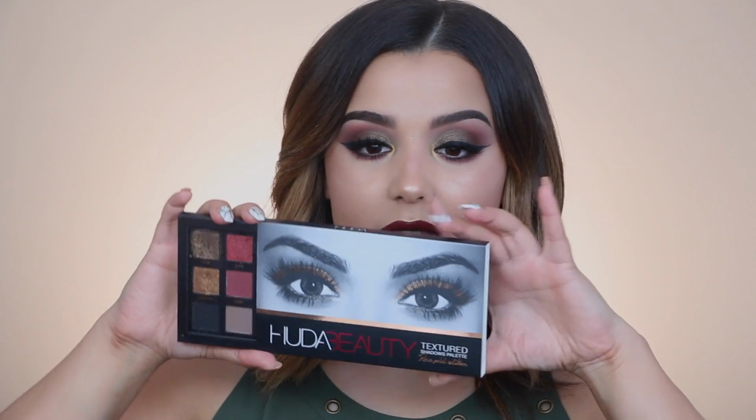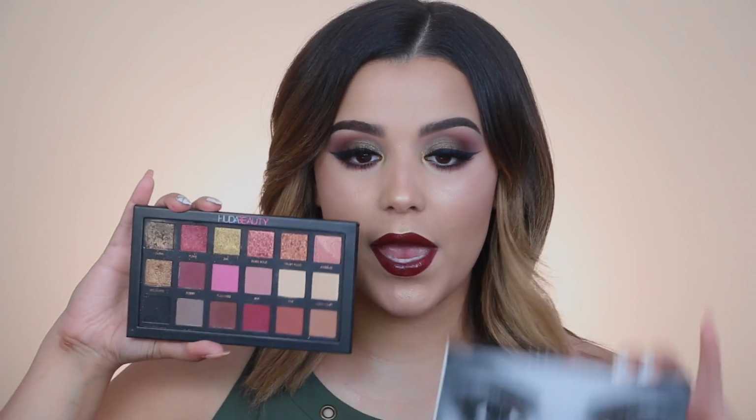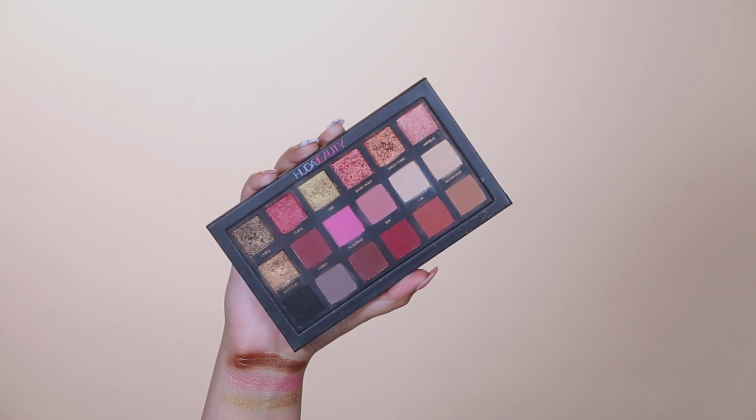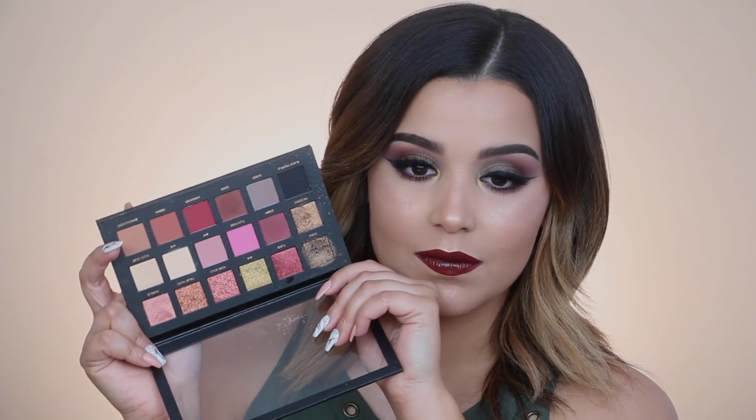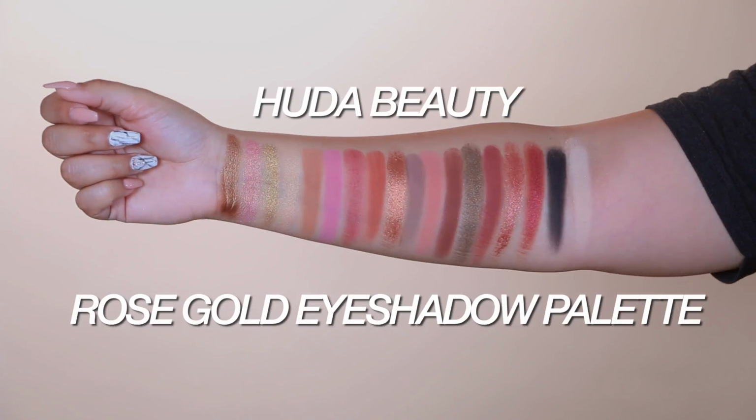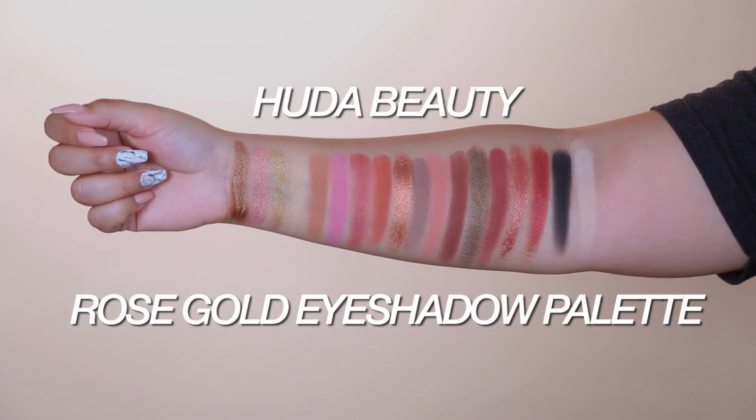I would definitely love to know, but once you open it, it has like this cardboard sleeve right here, wham bam. Huda Beauty eyeshadow palette, Rose Gold Edition, right here in my hand. So as you can see, I did kind of tear her up a little bit, not too bad though. I'm going to do swatches on my arm right here. I have the Huda Beauty palette swatched on my arm.